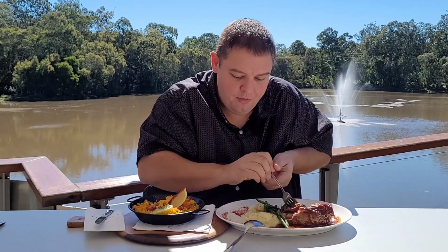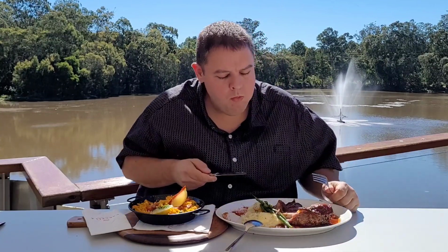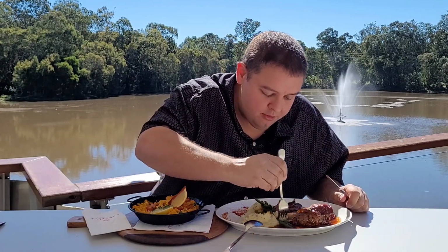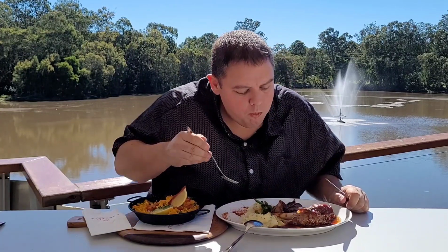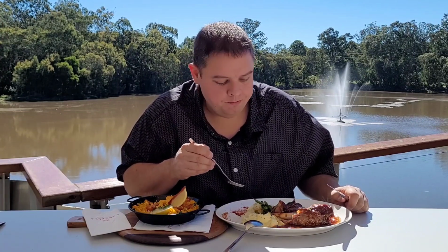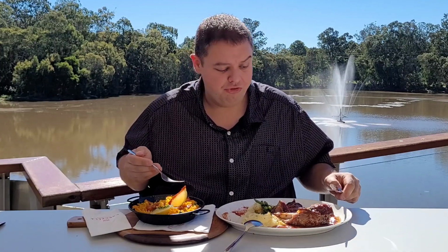Wow, check this out. We need a knife for this one. Yep, this is one hell of a signature dish. And not only does it taste orgasmic, but the size of it, it's fantastic. It's definitely an Adrian size portion. They're both Adrian size portions.